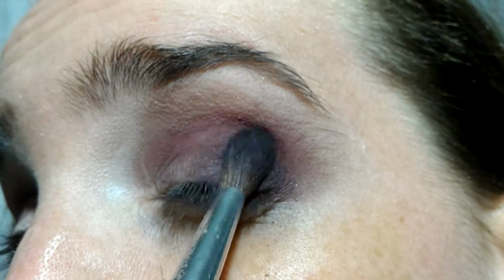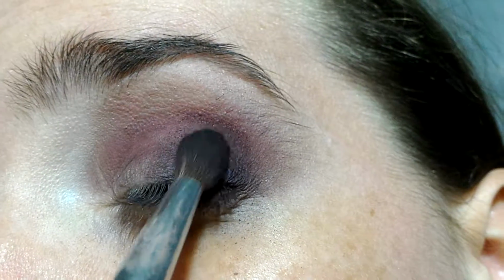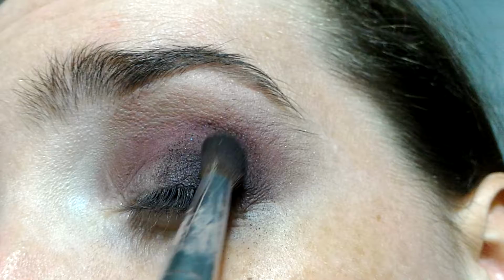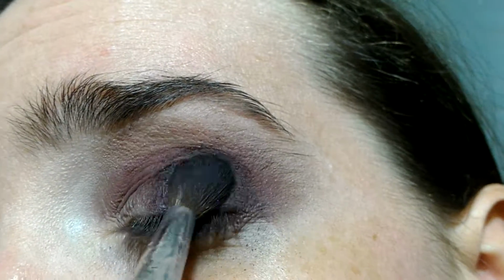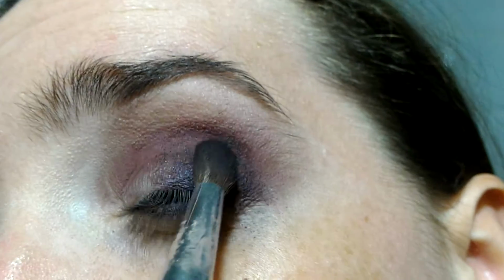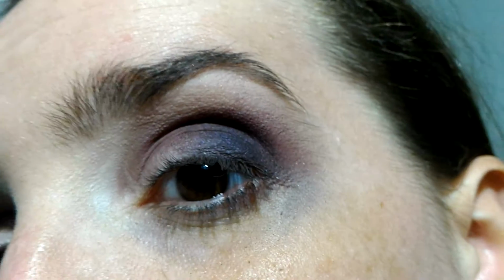Let me just pick a little bit more. Just slightly. And just add a little bit there for look.